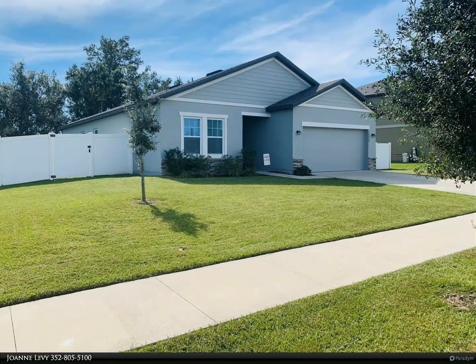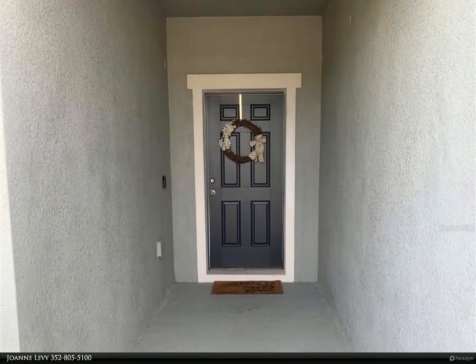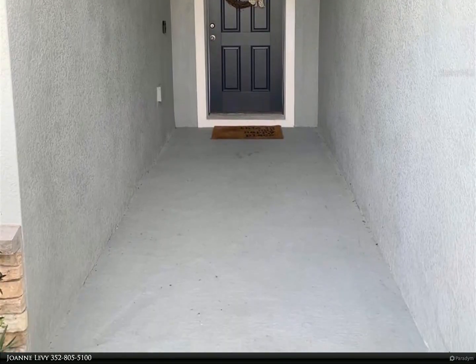Layout features a fully open floor plan including the kitchen, dining, and living room. Luxury vinyl flooring in the main areas of the home are perfect for your family.